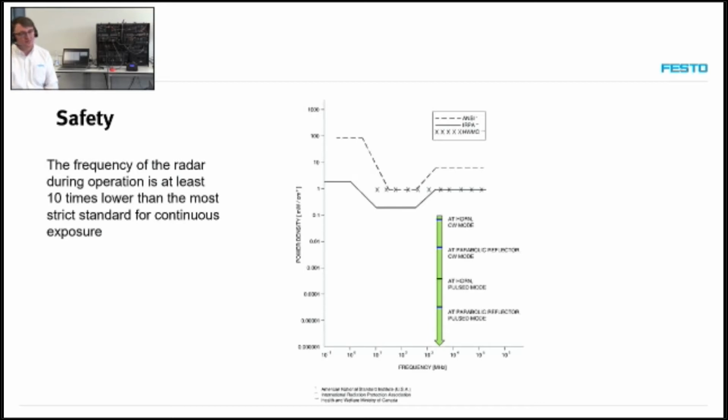And in pulse radar, that's most of the exercises. I would say 95% of the exercises we're going to do in pulse mode. We are like double of that in energy. So it will be really, really small. We'll be not double, half, sorry about that.